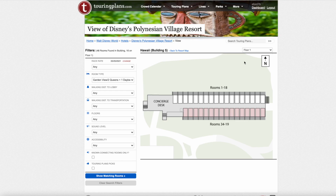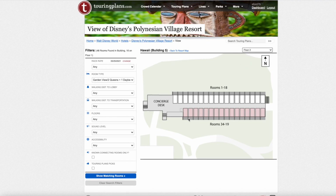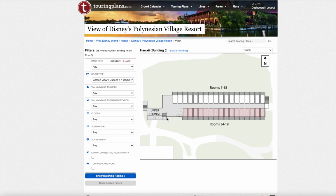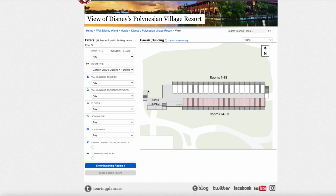So obviously this is going to be the Marina. You have the concierge desk on floor 1. On floor 2, all the rooms 19 through 34 are on the Garden View, and you have the lounge. And then on floor 3, the same thing, 19 through 34 are all Garden View, and you have the upper lounge. So personally, I would probably want to be on floors 2 or 3 to be close to the lounge. Probably floor 2 personally, because if you're paying for concierge, you could have that easy access to the lounge.